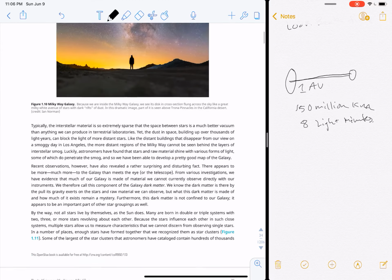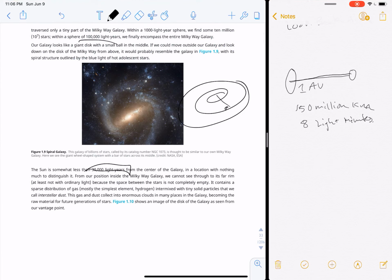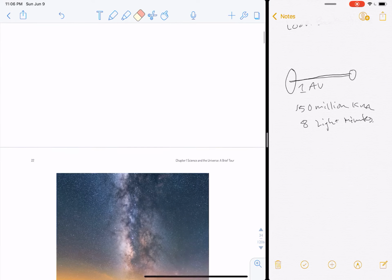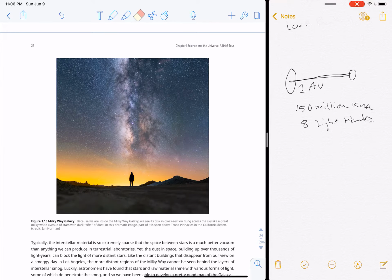We might have a picture of that. No, we don't. Okay, so we're about 30,000 light years out from the center of the galaxy. Nothing special about it. Here's one star of a bunch of them. If you look through the Milky Way, here it is. There's the Milky Way. This is called interstellar dust. There's a lot of dust there that we see that blocks out some of the stars.